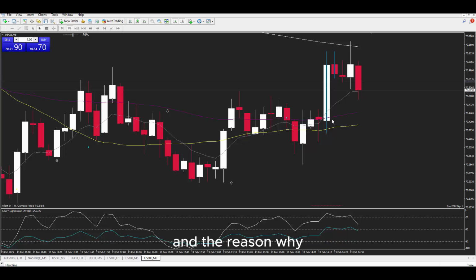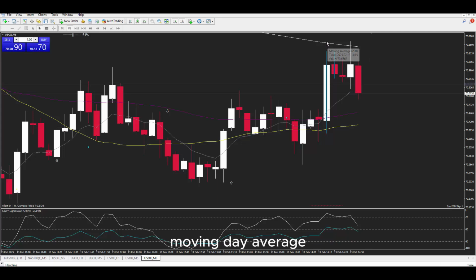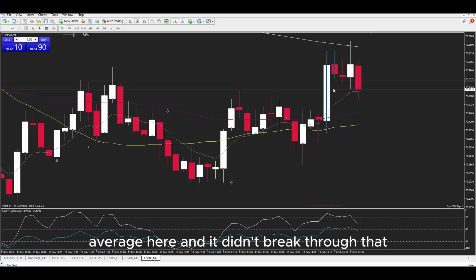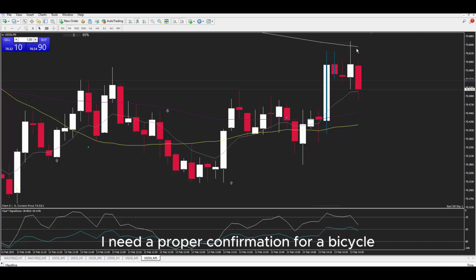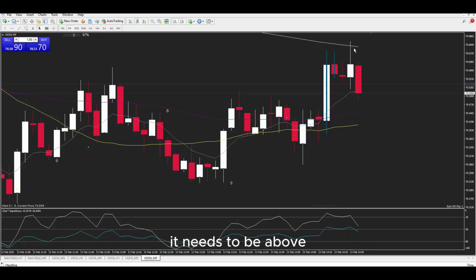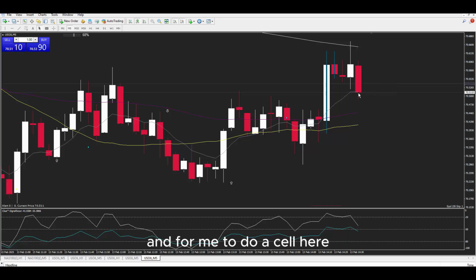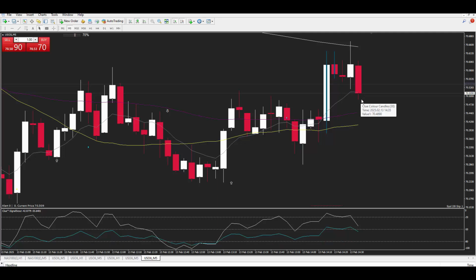The reason why I'm not going to take a buy is because it didn't break through the 200-day moving average. It's so close to the moving average here and it didn't break through, which to me spells that it may not work. I need a proper confirmation for a buy signal. It needs to be above, or at least break through this 200-day moving average. And for me to do a sell here, I need it to break through the 9-day moving average.